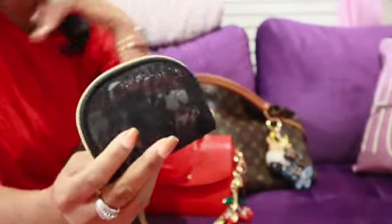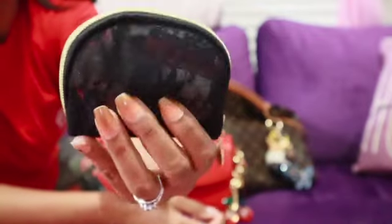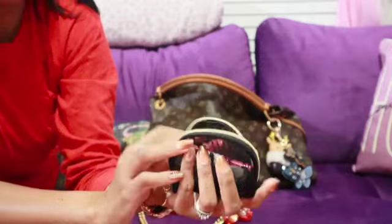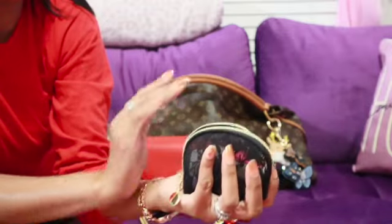I love this pouch so much, y'all. I gifted it to so many of you ladies that I talk to frequently last Christmas, but I love this little lace pouch. I'm using it for, like I've showed y'all, my grab and go. Like if I'm going to grab a bag, this is the catch-all that's mandatory.